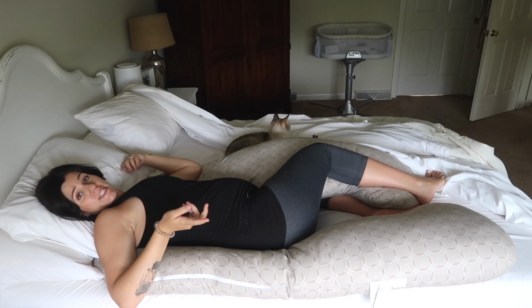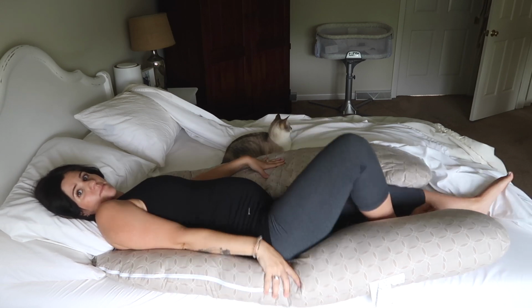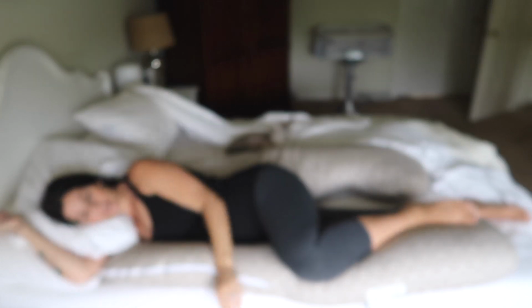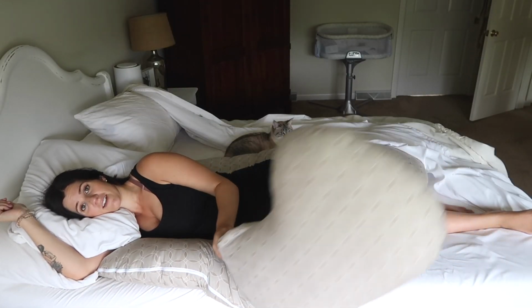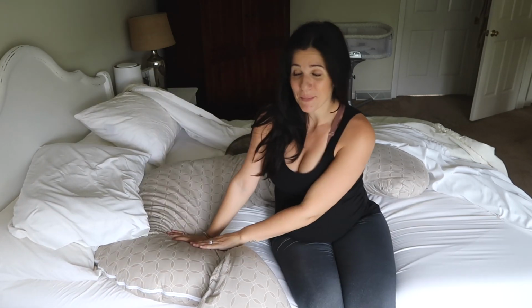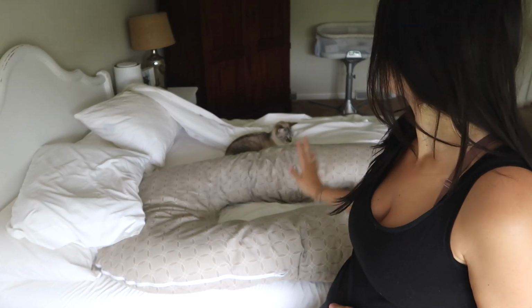I do get up at least once to pee every night. So again, let's say that I'm on this side, or maybe I'm not, and I need to roll over. So to get out, same thing. I just flip that over, and I get out. And I was going to throw the comforter over to make the bed, but the cat's there now, so I won't.